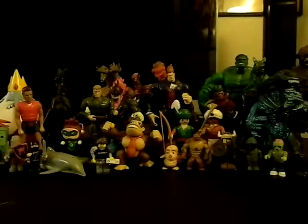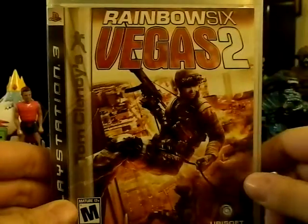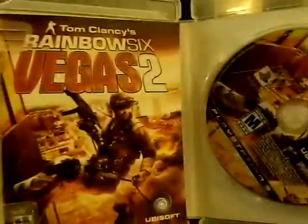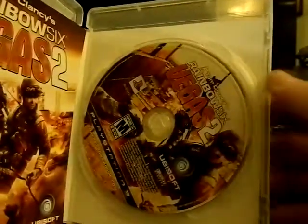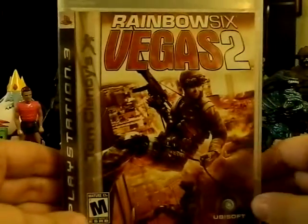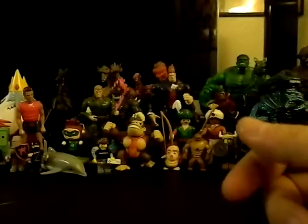Okay, so I will now show you what I got at Savers. First up, I got a PlayStation 3 game for $4.99. I got Rainbow Six Vegas 2, and this is complete and a brand new disc. There's not one scratch on this disc, so that was quite amazing to get a pristine brand new disc for $4.99. So I love that.